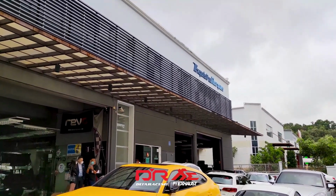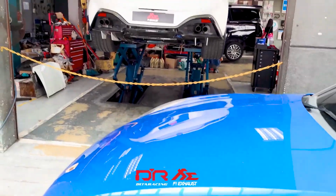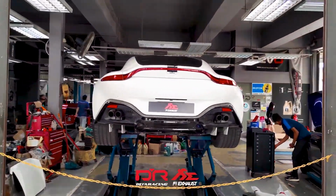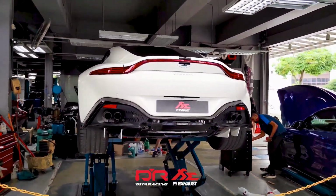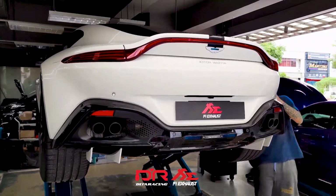Today we have another installation at our dealer's workshop, Exclusive Marques. And today we have another first in Malaysia project, the 2018 Aston Martin Vantage, ready for FI exhaust upgrade.